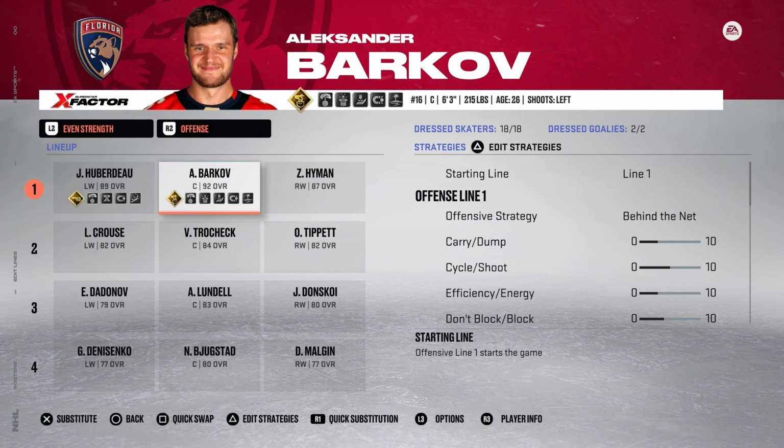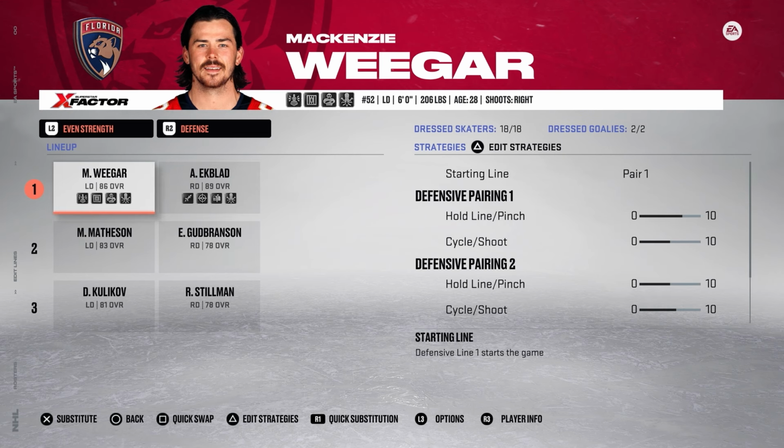Of course, with the Florida Panthers, Jonathan Huberdeau is returning to the team to lead the forward core, while Mackenzie Weegar's back on the line with Aaron Ekblad, and I'm excited to see what they can do as a pairing together. And in between the pipes, we have Jacob Markstrom. Spencer Knight's gonna be backing him up. That's not a bad goaltending tandem, as long as Markstrom plays up to potential.